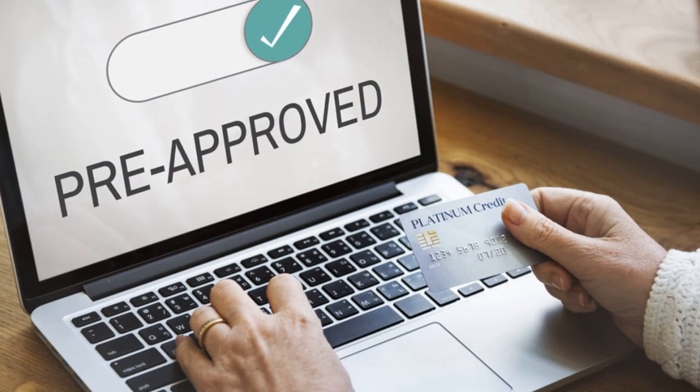Which means what? It means you have to compare credit cards, compare offers, and choose the best card for your needs. You can do this manually, in other words, you do it yourself based on research, or you can go on certain websites that allow you to compare credit cards side by side.